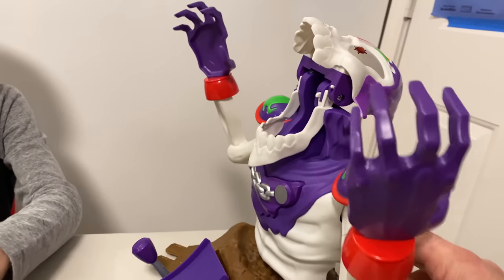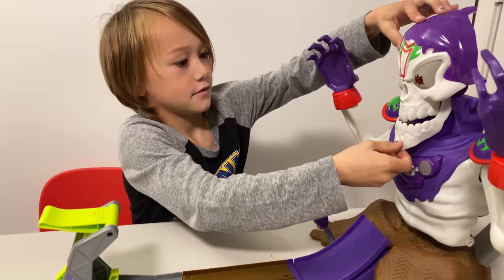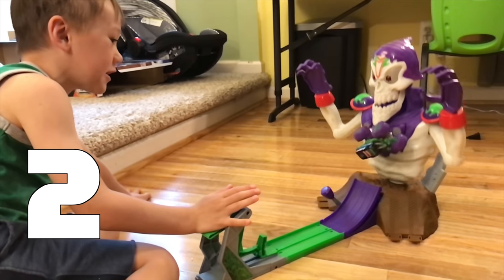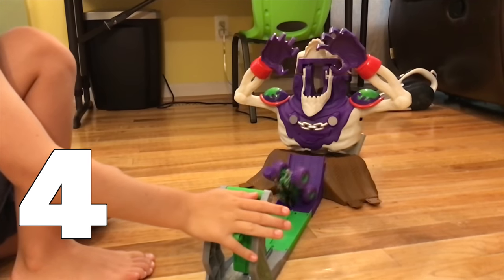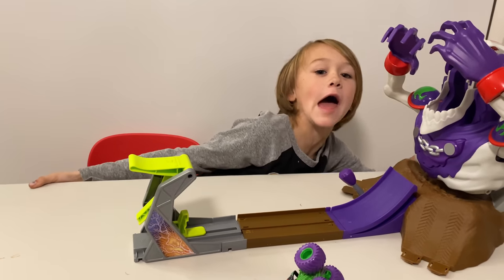Yeah, the arms are supposed to go up. That's okay. Well, what do you think of this one? It's cool. Woo! Grim Takedown is down.